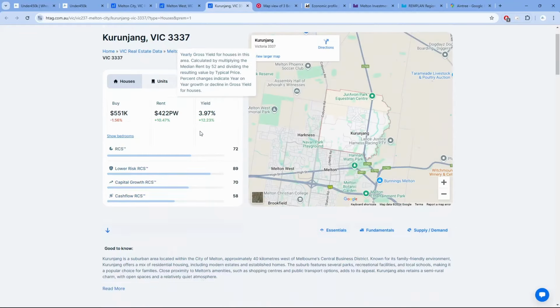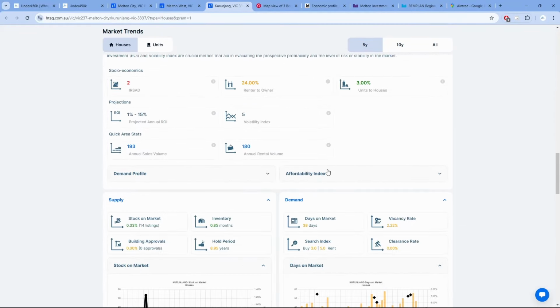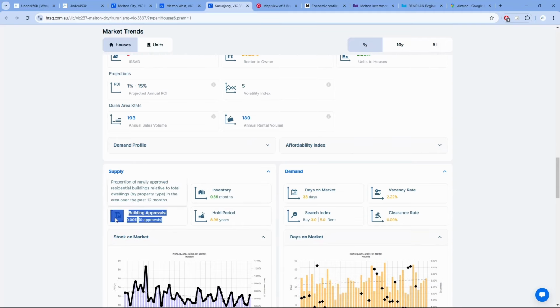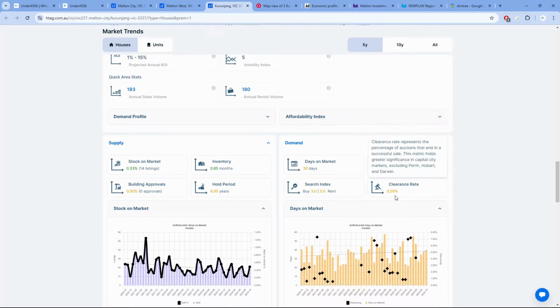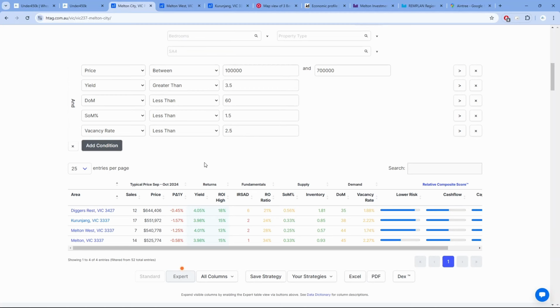Let's have a look at Kurrajong, for example. Very similar to Melton West in terms of the metrics, low renter to owner occupier ratio, virtually no building approvals, virtually low stock on market, selling under a month or close to a month. It's just a little bit high on the vacancy rate, right? 2.2 is a bit high. So Kurrajong and Melton West are the pick of the suburbs within Melton City, right?